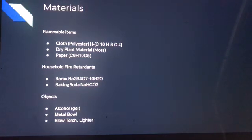Then for your household fire retardants, I used borax. Borax is used for a lot of things, mainly cleaning, and baking soda as well. I'm pretty sure baking soda is used a lot with firefighters. I'm pretty sure they use it in the airplanes that pass by. Pretty sure it's mixed between sand, baking soda, and something else that I'm missing. But yeah, I basically used those two because they're easy items. Most people have them, especially baking soda.